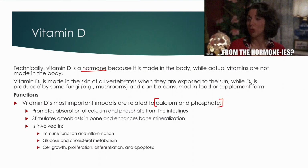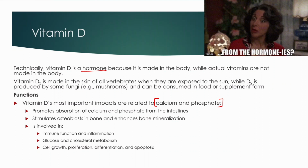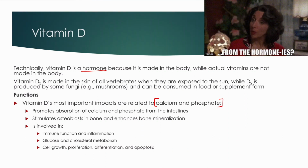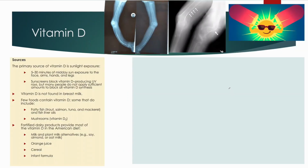Right, so it has to do with absorption of calcium and phosphate from the intestines and helping with bone mineralization and also kind of immune function, cell growth, proliferation. So deficiencies, well, let's talk about sources first. So the primary source of vitamin D is sunlight exposure.